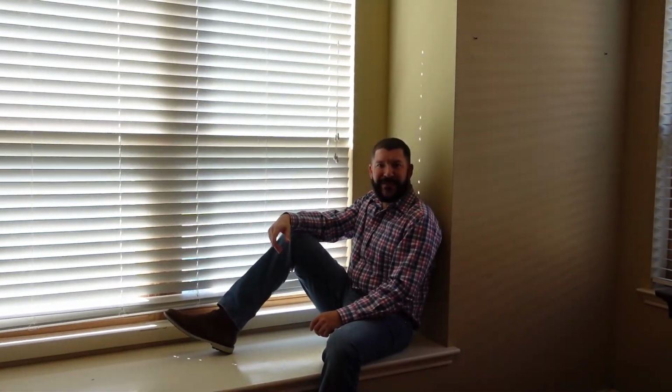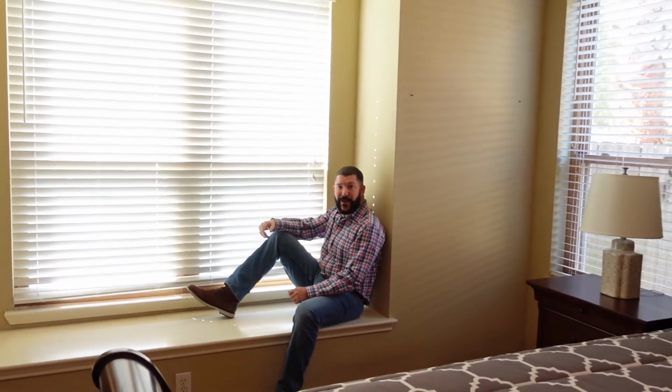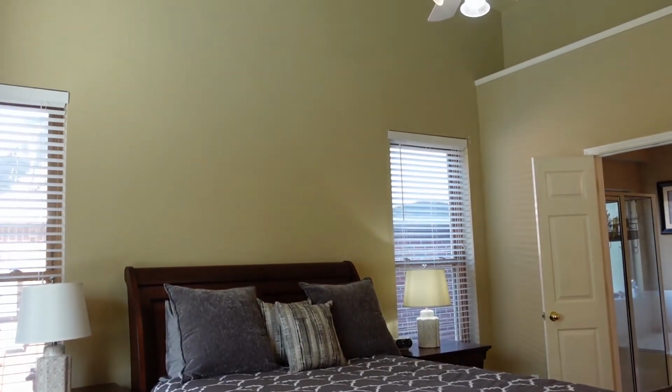family. So one of the amazing features about this house is when you're in the primary bedroom, you can look out to the backyard and see the beautiful large pool.